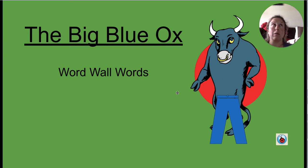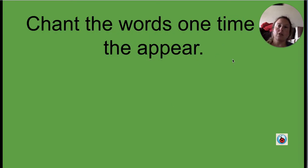I believe it is about this thick, and what you need to do is go through that book to page 154 in that big book. Okay, so that'll come next, and you'll be able to see that on my screen. But for right now, let's go through our word wall words. The big blue ox. Chant the words one time as they appear.